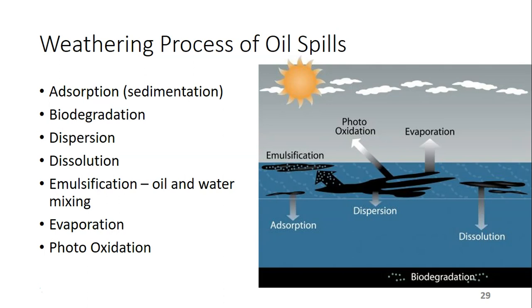And then there's also photooxidation. So basically, once the oil is volatile and it's struck by UV radiation, it can oxidize and change its form into a different compound, and then gets dispersed into the air that way.